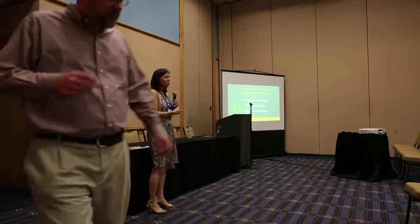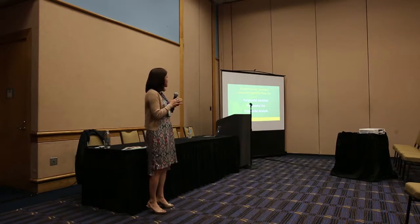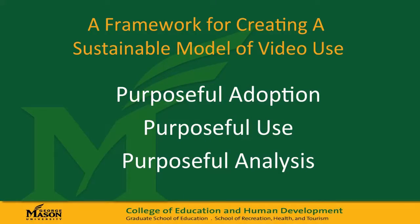So as we've worked through our adoption of Idina at George Mason, we found that this framework naturally emerged when we think about how we've gotten to where we are today. And it really fell into these three areas. We were purposeful and intentional with our adoption of the tool, and then with our use of the tool, and now in our analysis of how it's going once we've gone through those first two phases together.